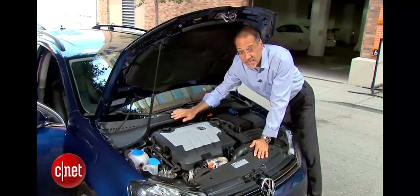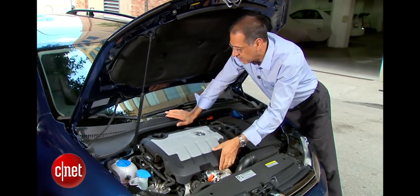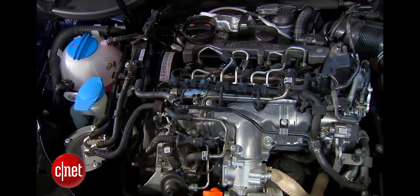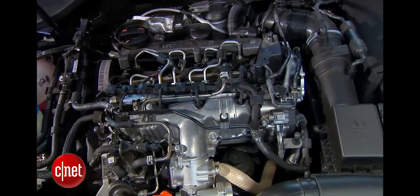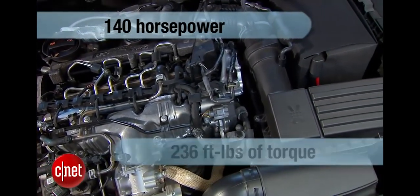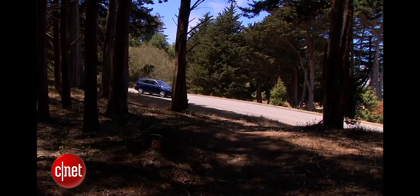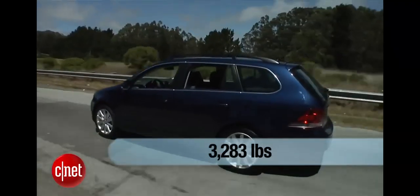Okay, TDI, it means several things. It's a diesel with turbocharging and direct injection. Direct injection via a common rail technology, which you can see right here. This was very revolutionary in the diesel engine world for passenger cars. What happens is it's a very precise engine as a result of all these technologies. And you get 140 horsepower, who cares? 236 foot-pounds of torque. That's the nice number. But it's been tuned relatively toward efficiency. So 0 to 60 is a kind of okay 10 seconds for this 3,300-pound car.